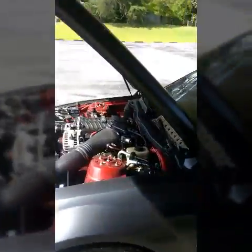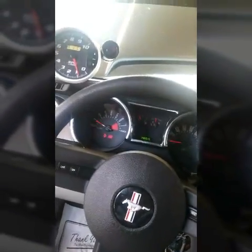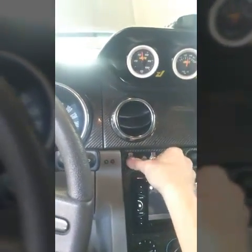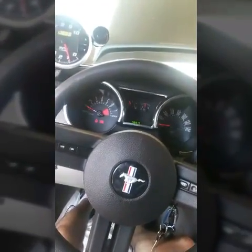Alright, let's take a little walk around here. There's the motor. This is what this baby sounds like. Alright, I'm going to show you an inside rev and then I'll go outside and show you one. So it's pretty loud. The two-step that I was talking about, to work it, you invert these two switches right here. You hold the clutch in, and then it'll rev to the desired RPM when you press the gas.